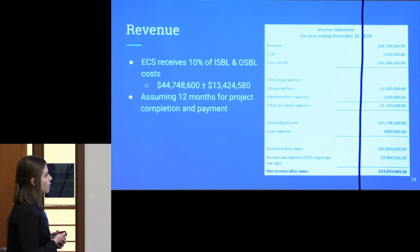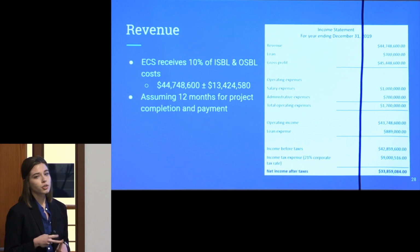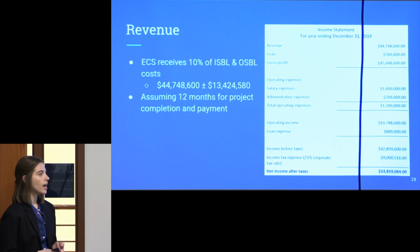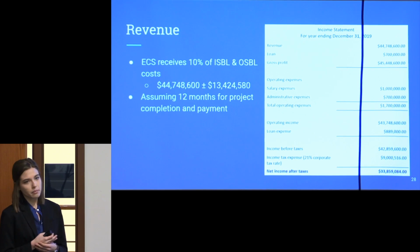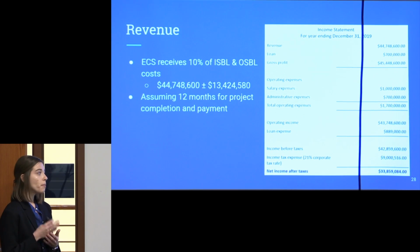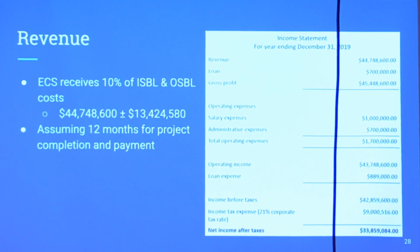And then at the end of the year, we have a loan expense. We are assuming a 27% loan compounded annually, and that this loan is paid back in full, both principal and interest, at the very end of the year. So that is a cash outflow. We are assuming a 21% corporate tax rate, which gives us a net income after taxes of around $33.8 million, which is wildly profitable. But also keep in mind that this is assuming that this ISBL number is as high as the calculation says it is. We saw that it's very likely that the calculation is much lower than that, and so our net income is very likely lower than $33.8 million.